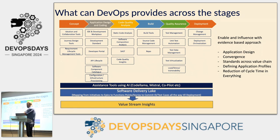Net-net, this is my last slide. For DevOps teams, you have so much data which you can use for multiple purposes across the life chain of software delivery, to resolve issues as well as to influence people, who are architects or POs or developers, et cetera. So that's it from my end.